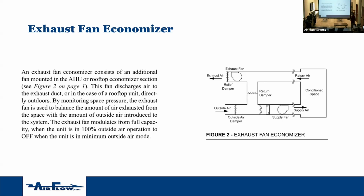And that's a modulating fan, correct? Yes, the exhaust fan modulates up to full capacity when the unit is 100% outside air. One thing to be cautious of when you're selecting these is that sometimes there are multiple options based on whether you're going to have up to 25% outside air or higher than that. You have to select the right exhaust air economizer for the application. They're not all just 100%. Yeah, so it's not one size fits all for each unit.